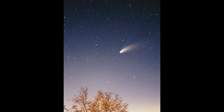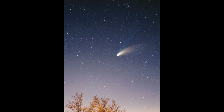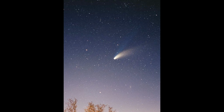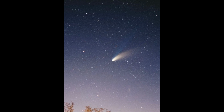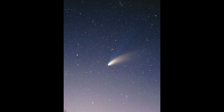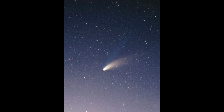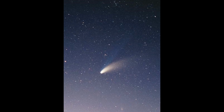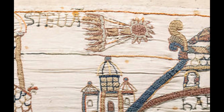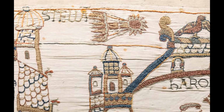Throughout history, comets have fascinated and sometimes frightened people, inspiring myths, legends, and scientific inquiry. In ancient times, comets were often viewed as omens or harbingers of significant events. Their sudden and unpredictable appearance in the sky, often with bright glowing tails, was interpreted as a sign from the gods or a precursor to major changes. Many cultures associated comets with disaster, war, or the death of important leaders.